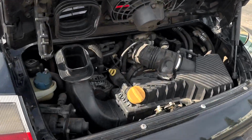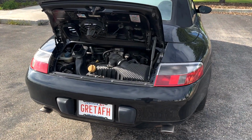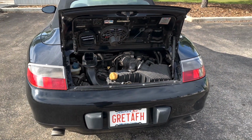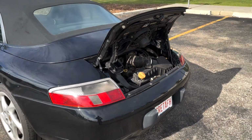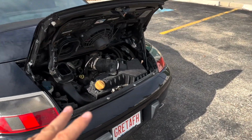Another issue is the engine specifically. Of course, what are we looking at here? This is a 3.4 liter flat six, and basically the later generations are a 3.6 liter. Once you hit 2003 and above, you're basically into a 3.6. But that's not the issue. The 3.4 isn't necessarily an outlandishly unreliable engine. As a matter of fact, it's quite, well, if I can say bulletproof. But the problem is there's a couple issues within that engine.